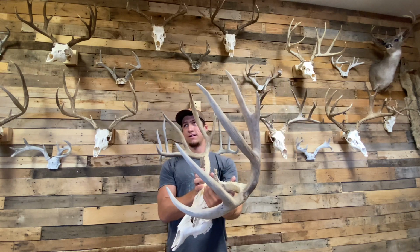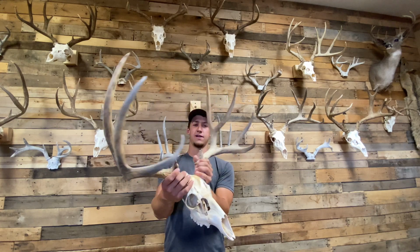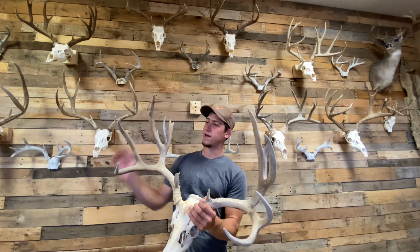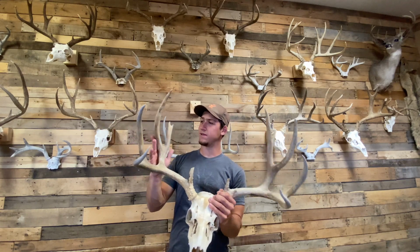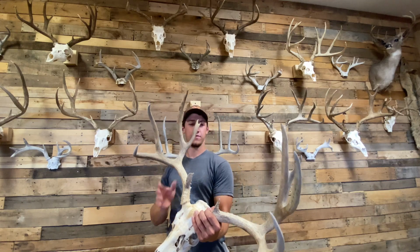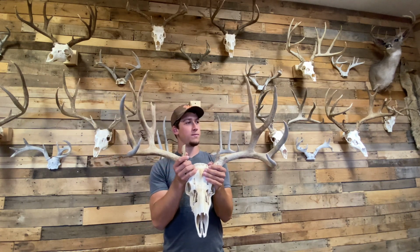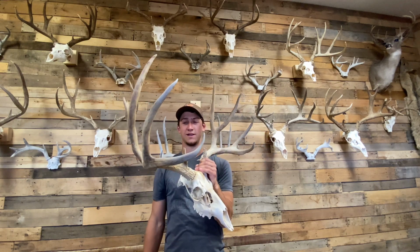It scored right about 179 3/4, right about 180. But I don't know what made this happen, or if he hurt himself there or what, but I mean, this tine is just, and that's probably over 12 inches right there. Huge front fork. Just a good, super wide buck. Big buck. And he was just buried in there in the grass.